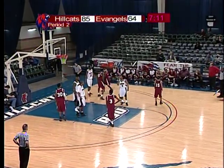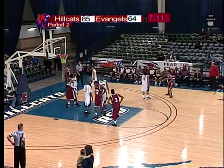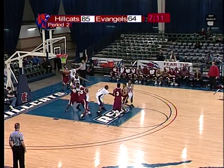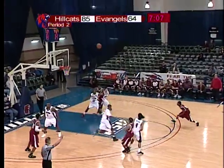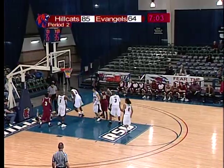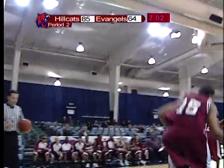7:11 to play. Ball deflected out of bounds as Rainey took it toward the corner, and it was tipped away by a Hillcat. It will stay with the Evangelists with 23 on the shot clock. At 7:11 to play, 85-64 Cats. Inbounds comes from baseline right to the block left. Shodipo throws it back up top of the key, three, missed by Williams, tipped up on the rim. It's no good, and out of bounds off of Mid-America Christian. It will go to Rogers State.